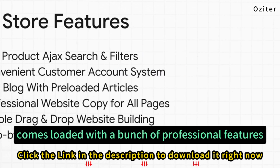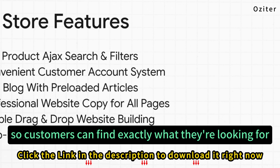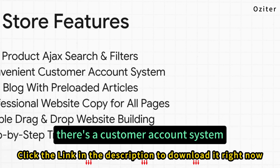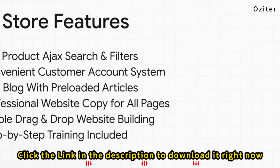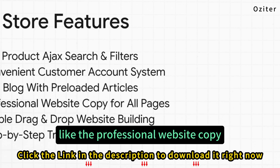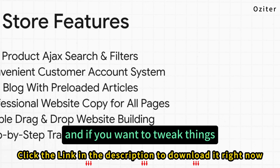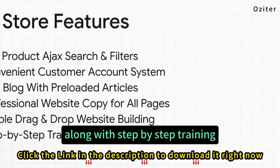The store itself comes loaded with a bunch of professional features. You get things like a live product search with filters, so customers can find exactly what they're looking for. There's a customer account system, which is super convenient. They've even got a done-for-you blog with articles already loaded in to help you with SEO. Plus, all the boring but necessary stuff is done, like the professional website copy, all the legal pages, you name it. And if you want to tweak things, there's a simple drag-and-drop builder included, along with step-by-step training.